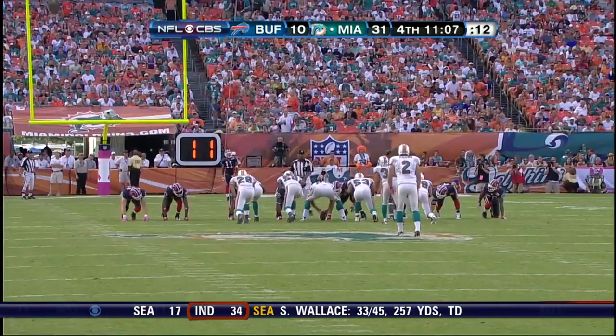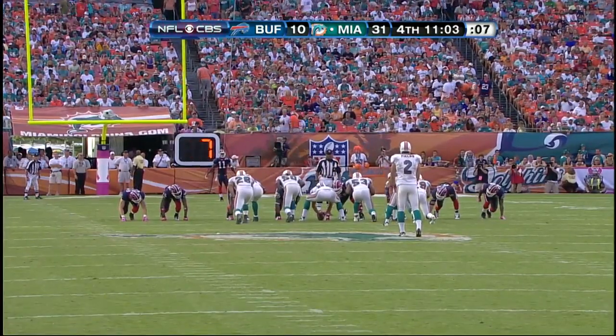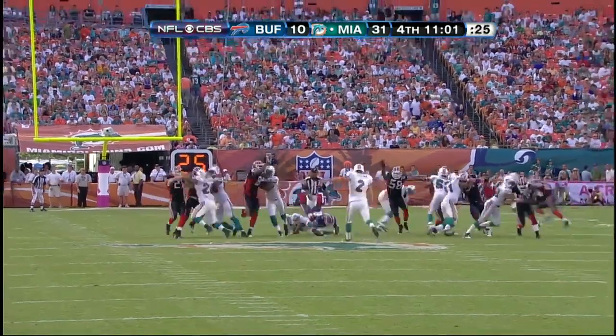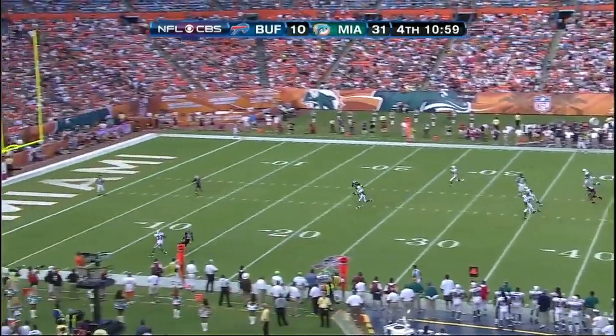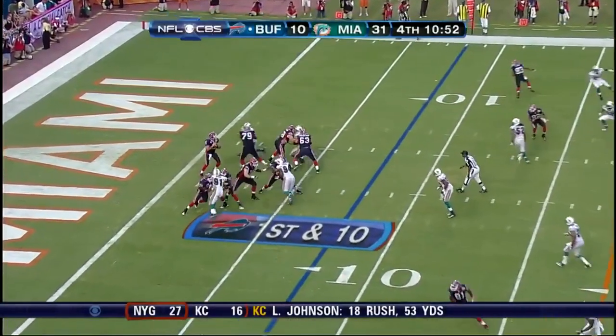To punt is Fields. By the way, Carpenter's long is about 50 yards. This would be about 52 yards, 53 yards. Parrish is back. Little knuckleball right here. In the backfield with him, Jackson.